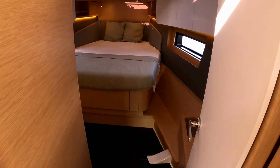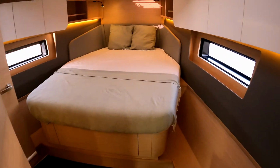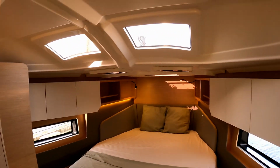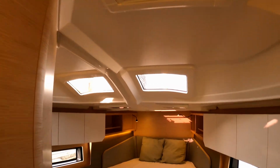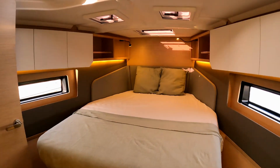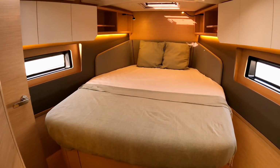So this is the master cabin, pretty big, again utilising those forward hull windows, superstructure windows, deck hatches, one here, and there's one right the way forward. You can just see the sun coming through over there. Really, really big centerline double bed.